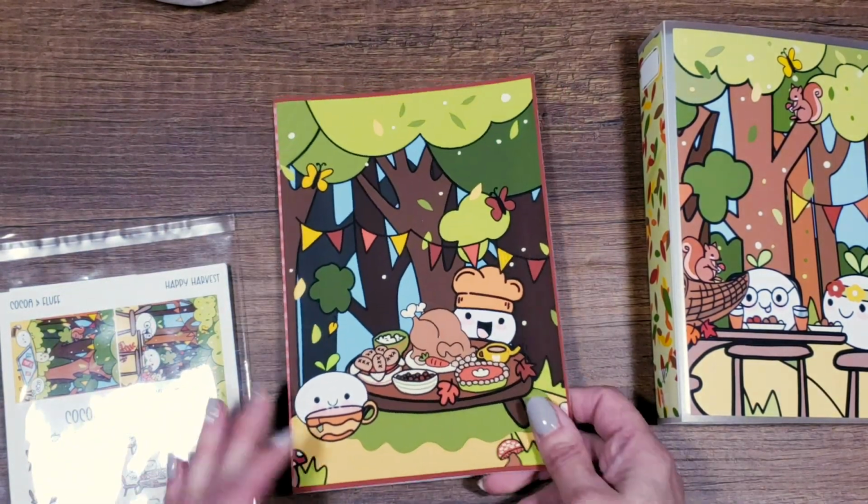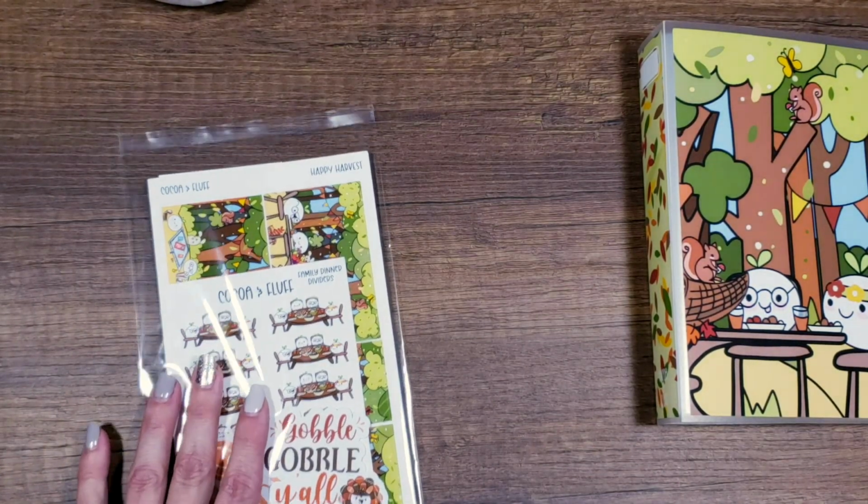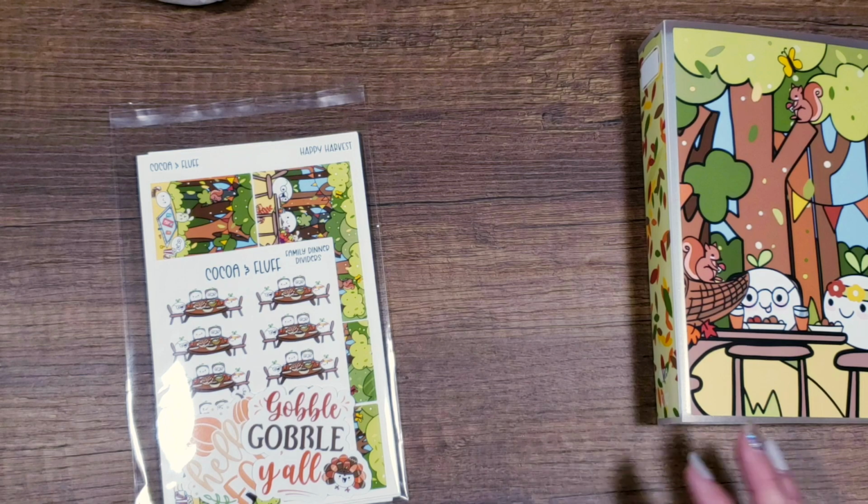My big dog is trying to get out the door right now, so I'm just going to try to ignore her because I don't want her to go out just yet.